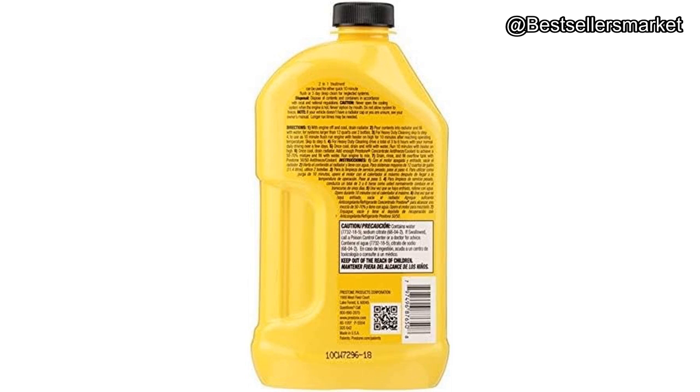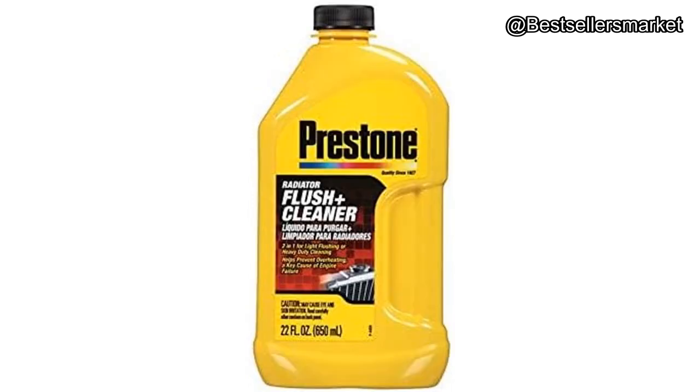Prestone AS105 works with all types of antifreeze, making it incredibly versatile. No need to worry about compatibility. This flush and cleaner blend seamlessly, ensuring your cooling system remains pristine regardless of the coolant type. Now let's talk performance. Regular maintenance with Prestone AS105 means fewer breakdowns, less overheating, and a longer lifespan for your engine. It's not just about maintenance, it's about safeguarding your investment, ensuring every drive is smooth, efficient, and worry-free.